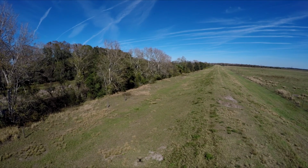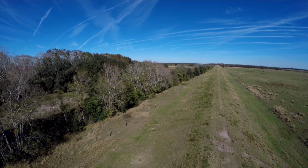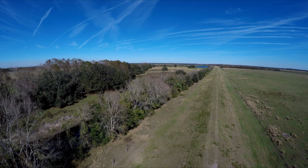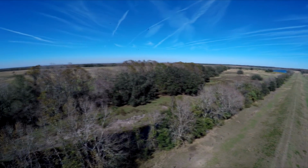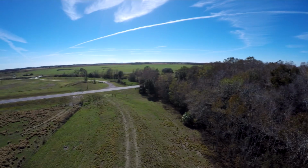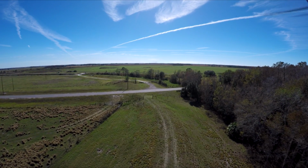So first thing I did, I put it up in the air, and I'm trying to get my bearings, but unfortunately, now we're looking due west. The sun's coming up in the morning. It's probably about 10 o'clock in the morning. And I was having a hellacious glare off the tablet on my controller. And I was really struggling trying to see exactly where that canal was. Now when I turned around, I could see on my tablet where the road was, so I knew I had to head in that direction.